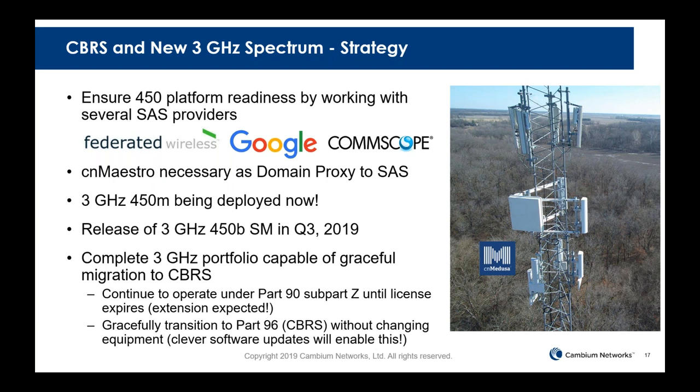We are working with Federated, Google, and CommScope as SAS providers. There are only about 5 total SAS providers. These are the 3 that would be in your space if you're a service provider. We're going to be working with probably Federated and Google, most likely. We will choose one as our primary and partner with them. And at the end of the day, we hope that it really doesn't matter between those two who you prefer or who you want to be your SAS, as the function hopefully will be very similar.